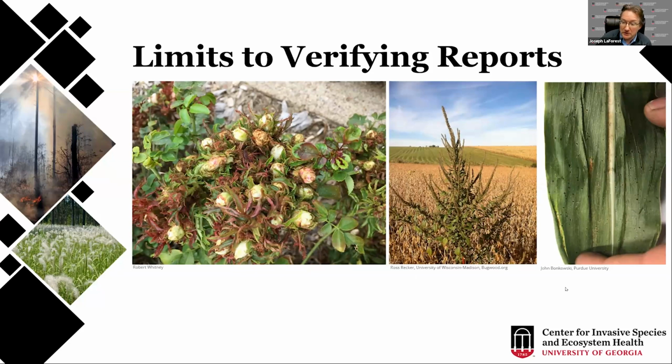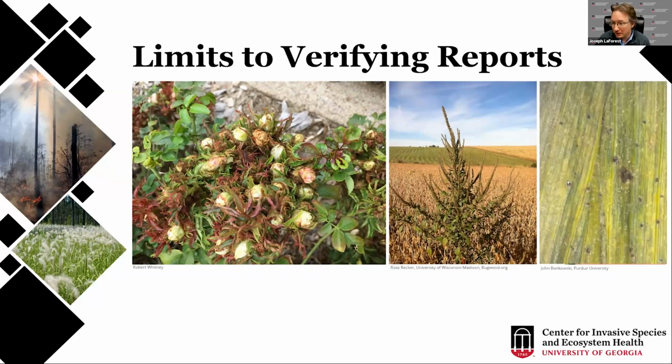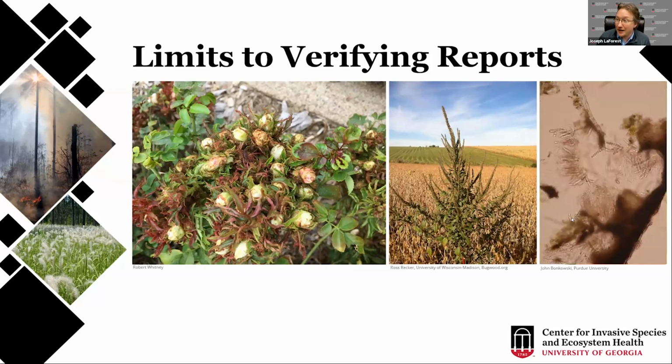And when we're talking about something like tar spot of corn, you can barely even see these little structures on the leaf surface, and to actually confirm, you're going down and looking at this under a microscope. It's not something a lot of field personnel are equipped for. We don't really have good field assays to go out and do this in the field with an ELISA. And even if you did have it, how good is the reliability of that test?